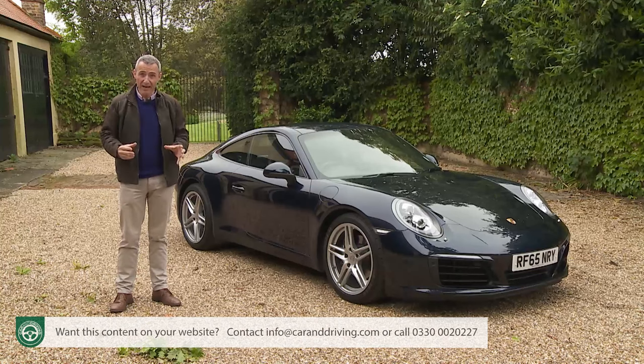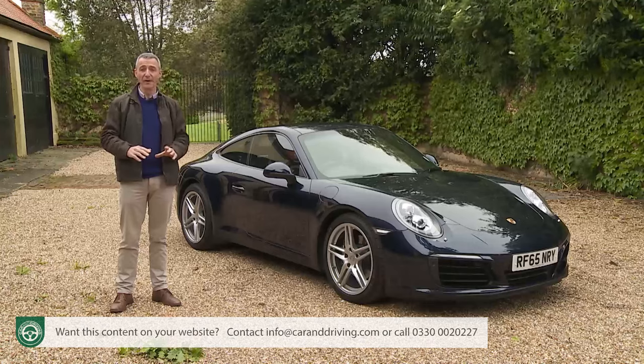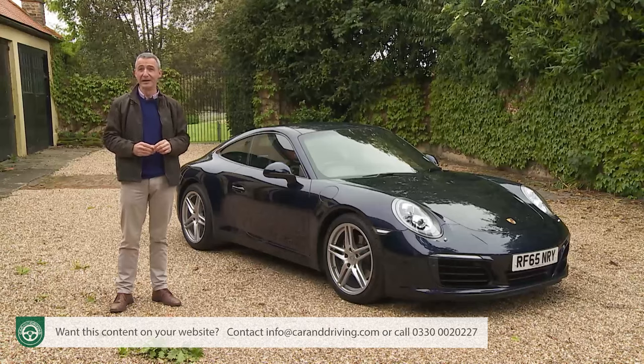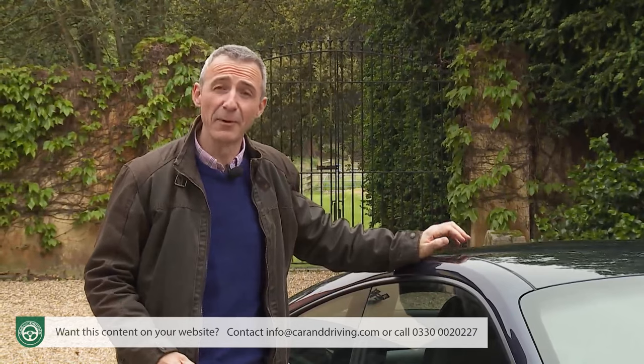To put it another way, you're looking at having to find around £30,000 more than you have to spend to get yourself the next model down in the Porsche hierarchy, the comparably performing 350 brake horsepower 718 Cayman S. And that might take a bit of thinking about. Those who really want a 911, though, tend not to be satisfied with anything else.